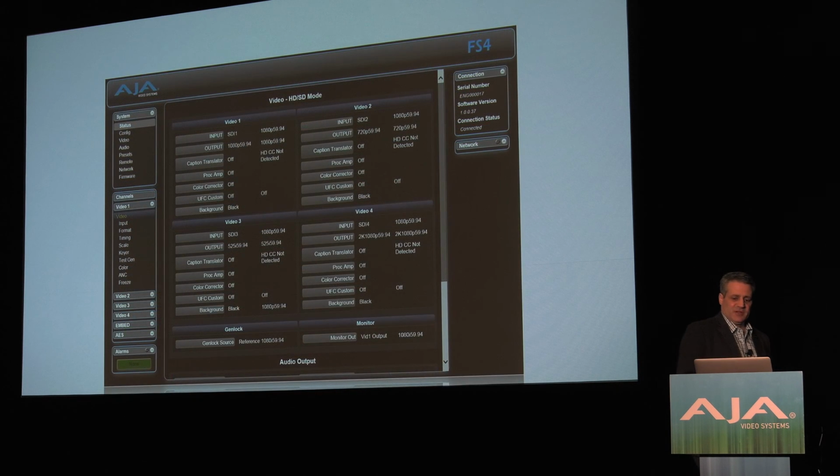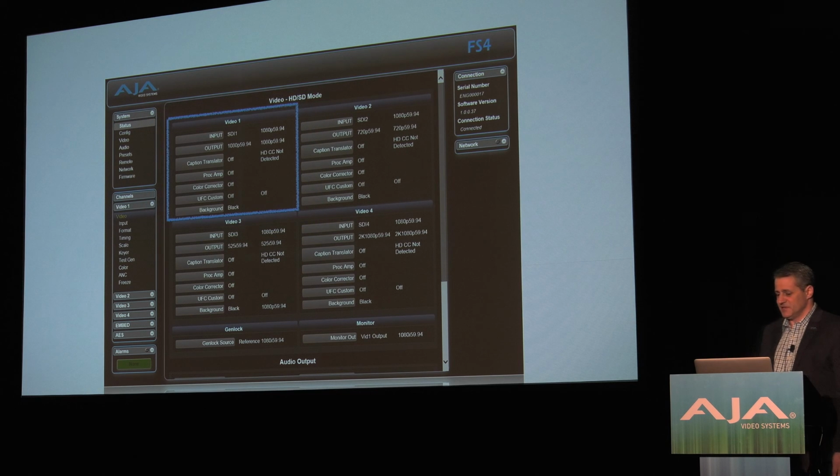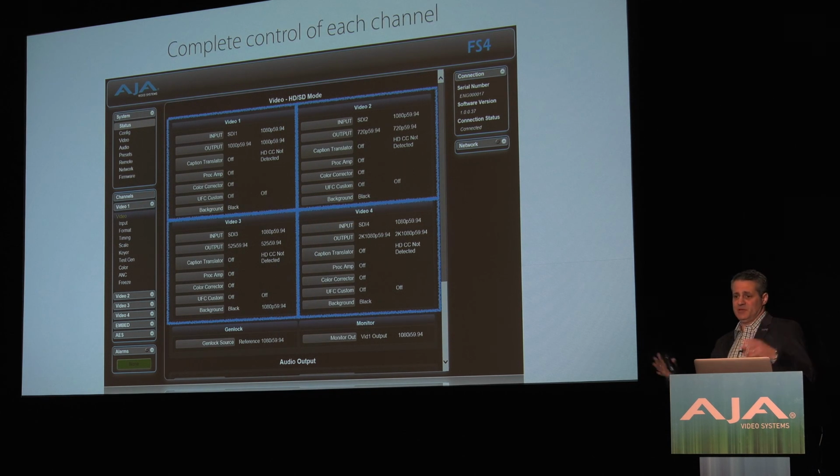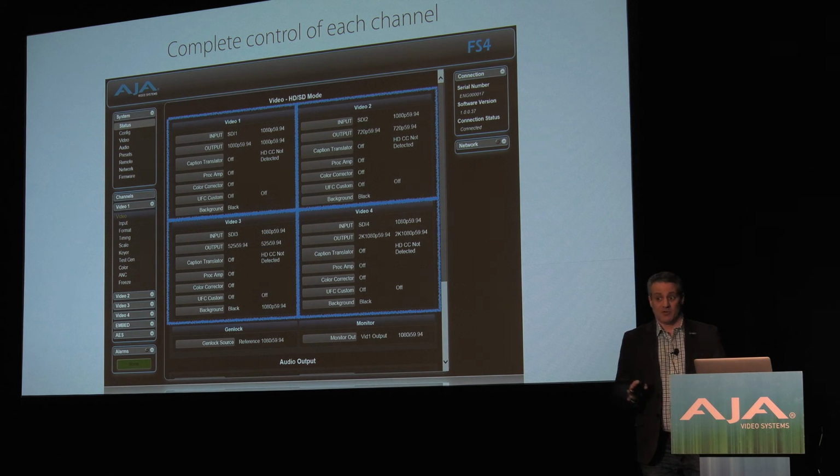Here's a screenshot of it in the 4-channel mode. What's nice is you actually have all 4 channels on one web page ready to be configured. So not a lot of hopping around from tab to tab, complete control in a really simple and straightforward but powerful interface.